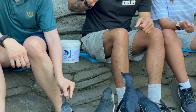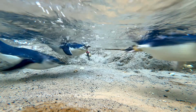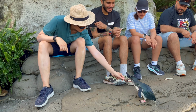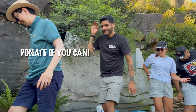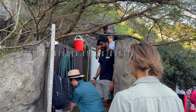And while the experience only lasts a few minutes, it's a powerful reminder. These penguins, each with their own quirky little personalities, are wild animals that need protecting. What Taronga's doing here isn't just for show. It's part of a bigger picture to help keep species like this safe long term.